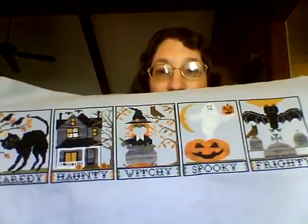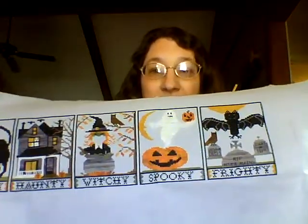The variegation was awesome. I love the variegation on the gray and even the black on the bat. It turned out really good. So, loved this piece. So hopefully I'll get this one finished this month. So, yeah, I don't think I said what the date was. Today's June 5th, Monday.